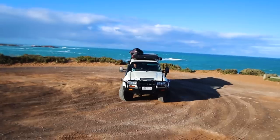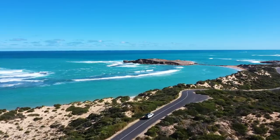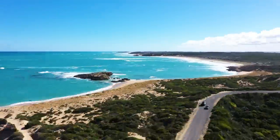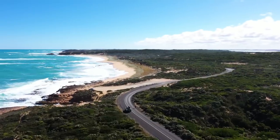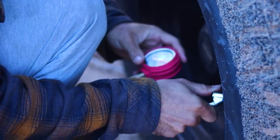Nice day, it's very sunny, just a bit of wind, but hopefully we can find a couple of bays and tuck away from it. But yeah, we'll take you along for the drive anyway. Time for some four-wheel driving. What are you going down to? 25.